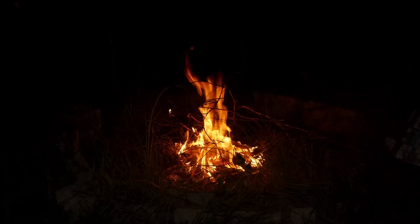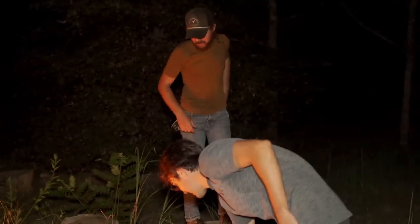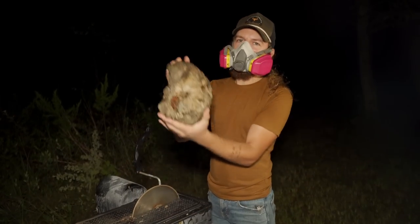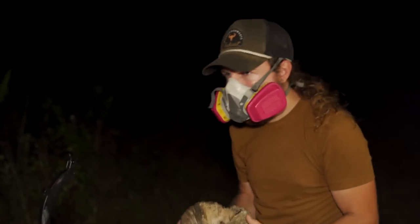Chris's rock is going to be so ugly. We have fire. Kyle and I are going to be dancing around it like wild people here very soon. Oh, it's already starting. Why am I going to do it? Why? Because I'm wild, Kyle!